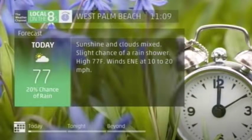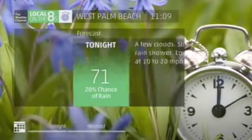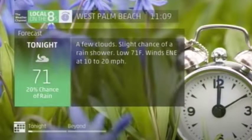Today, sunshine and clouds mixed. Slight chance of a rain shower. High 77. Winds east-northeast at 10 to 20 miles per hour. Tonight, cloudy intervals. Slight chance of a rain shower. Low 71. Winds east-northeast at 10 to 20 miles per hour.